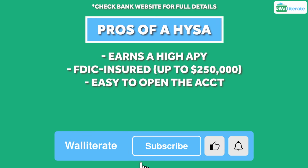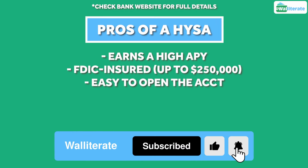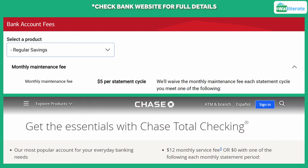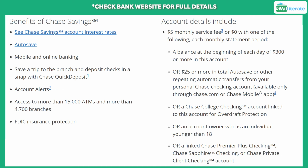Another huge benefit of high-yield accounts is that they're typically very flexible. As we mentioned earlier, they usually don't have any monthly maintenance fees like traditional banks do, which can often range from $5 to $12. With brick-and-mortar banks, you'll often only be able to waive the monthly maintenance fee if you meet certain criteria, like maintaining a certain minimum balance in your account at the beginning of each day, which for most banks is usually at least a few $100s.